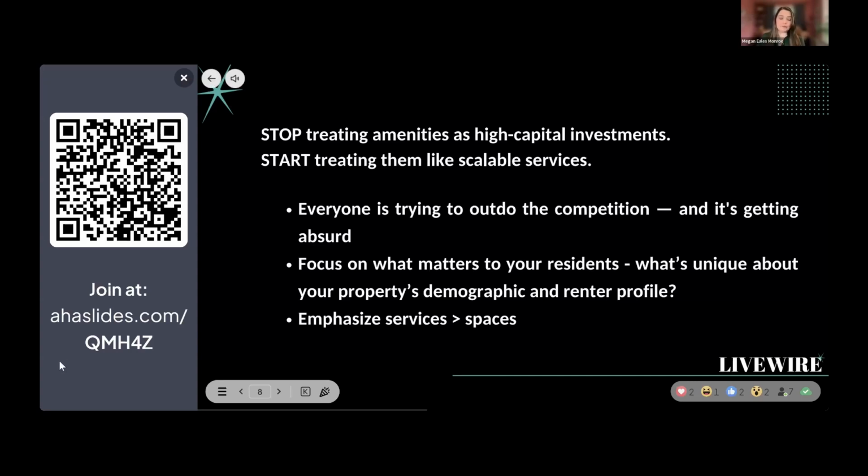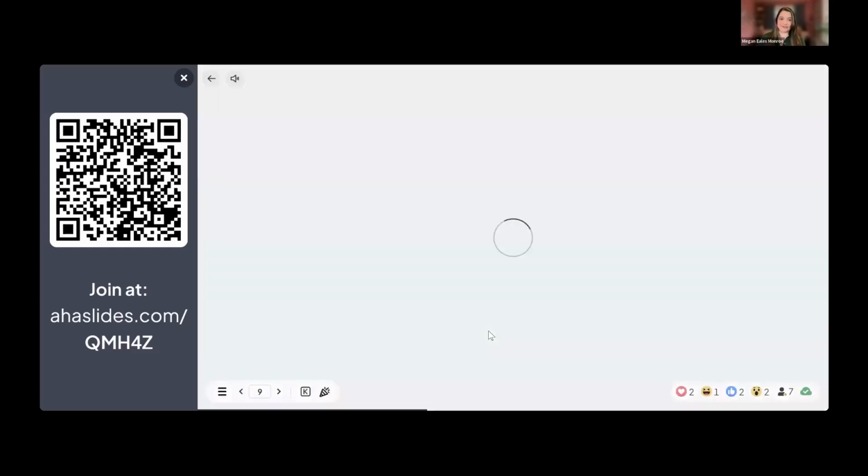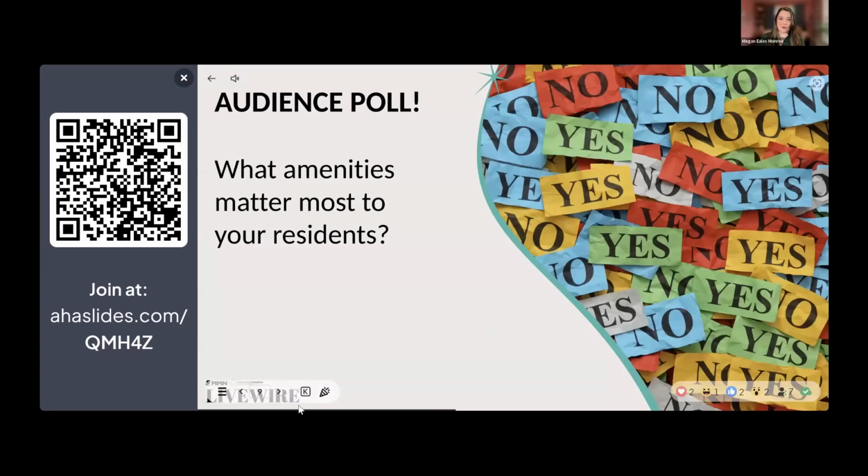And then we want to think about how we can emphasize services over spaces. A service can scale, it can adjust, it can be optimized over time. A golf simulator, not so much. So let's talk a little bit about what it might be that residents actually value today. So we've got another poll. We want to hear from you all. You are talking to residents on a day-to-day basis, we hope. What amenities matter most to your residents?